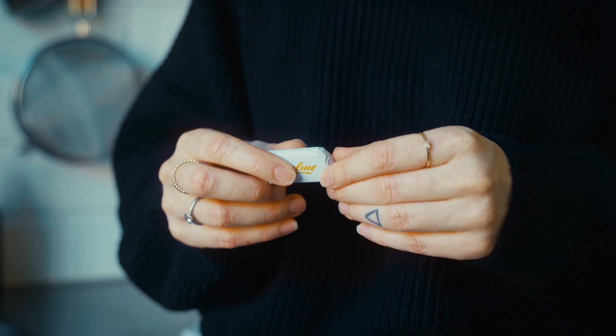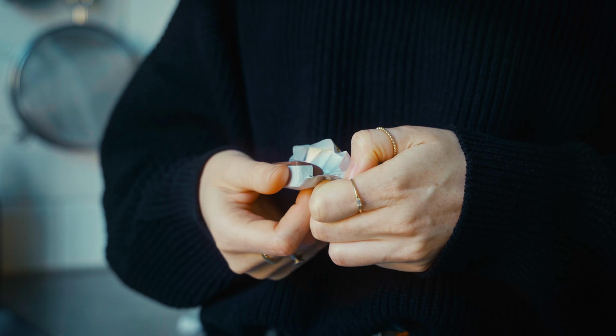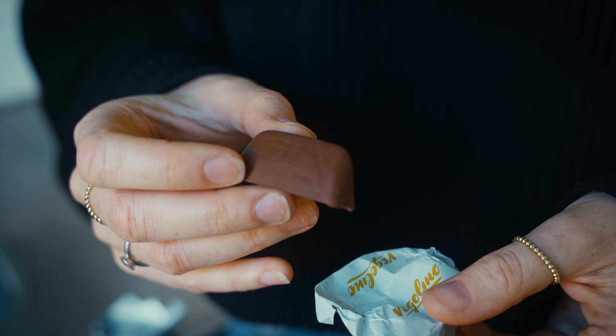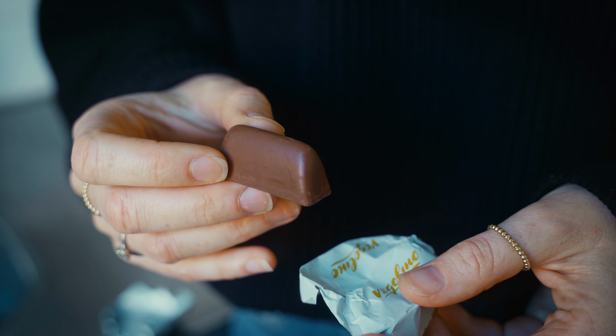So they're just these little chocolates. They don't look all that fancy, but they taste really good. We have had these as a little treat on the table at Christmas before, and everyone loves them. It's like, well, we call it nougat here in Sweden, but it's not that stretchy nougat, but like the chocolate nougat. I don't know if that makes sense.